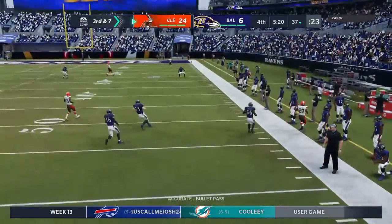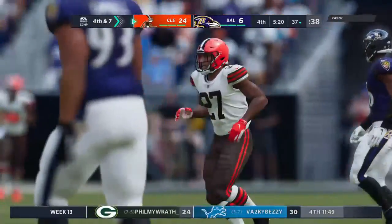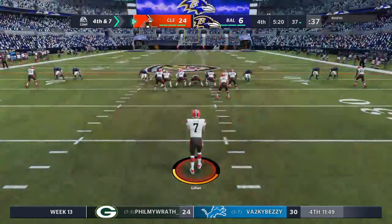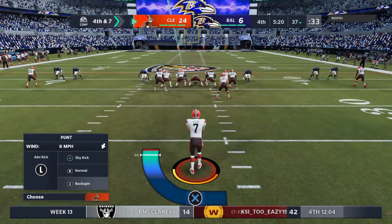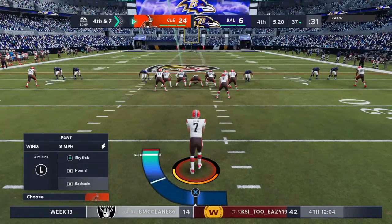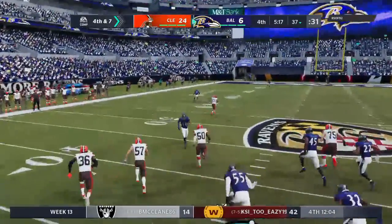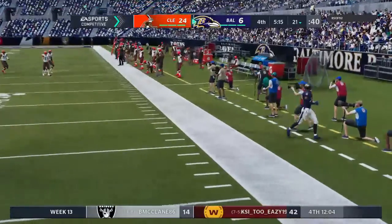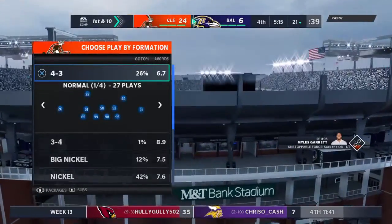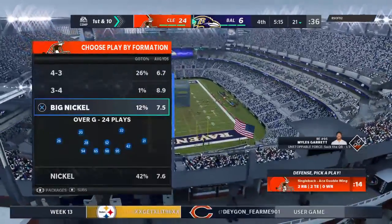Escaping the pressure right. Hard throw, incomplete. Well, he certainly did a nice job improvising there, extending the play, hoping someone would come open downfield, but they never did. And the kick's away as he angles this one for the sideline. And no return here. Where will they spot it? They say just outside the 20-yard line. Their own 21-yard line.